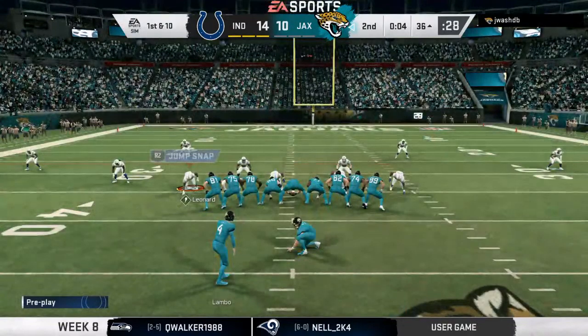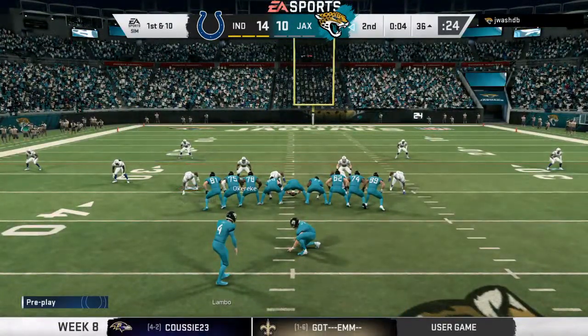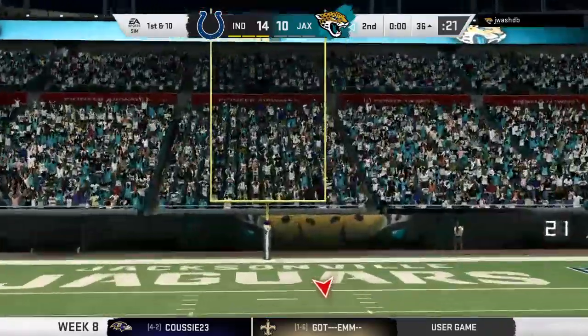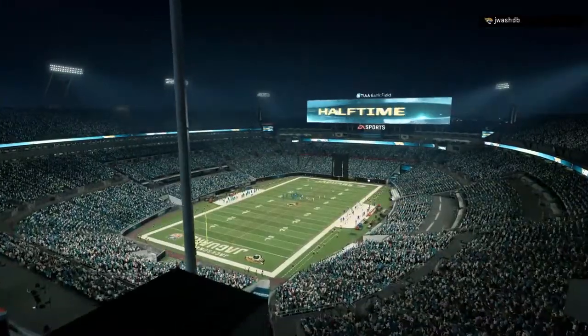So with 4 seconds to go in the half, here's the field goal unit onto the field. From the left hash, this from 53 yards out. The kick is good, and that will do it for this first half.